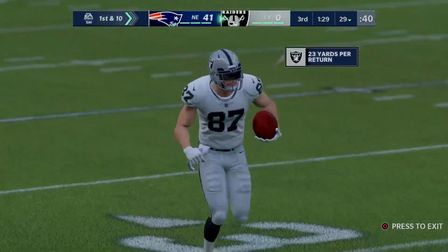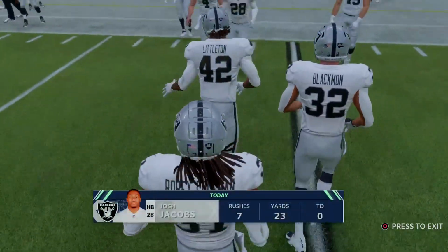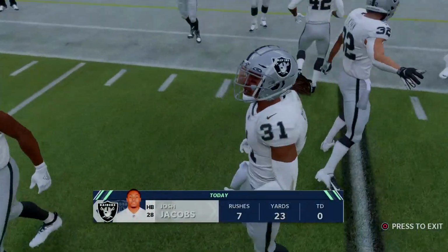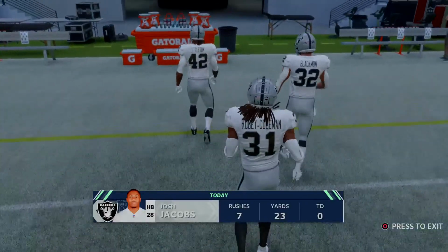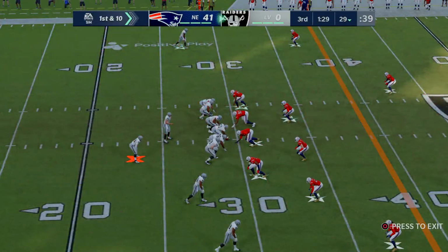So possession goes over here on the punt. And the Raiders will take over now 1st and 10. The Raiders heading out to take over. These guys had to punt last time. It has not been a very fruitful game offensively thus far. They haven't even made a trip to the red zone.